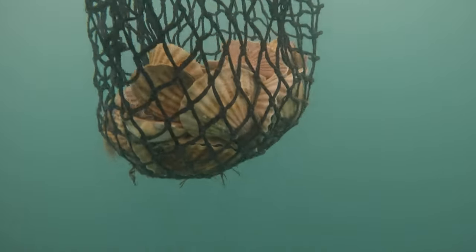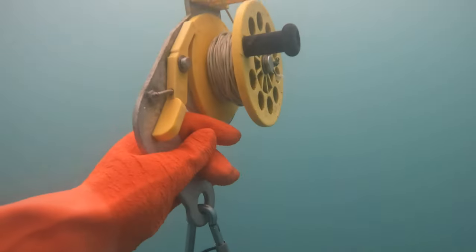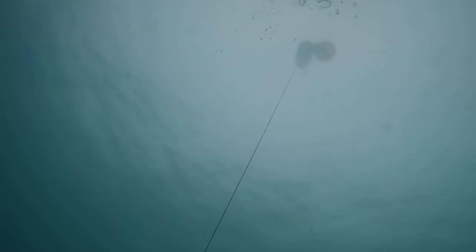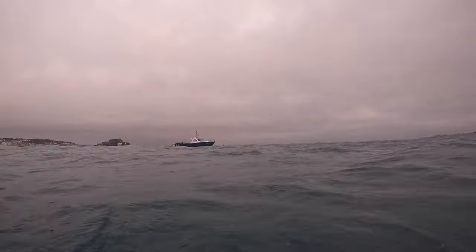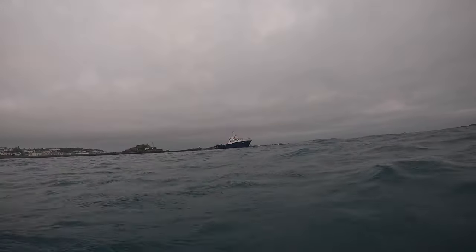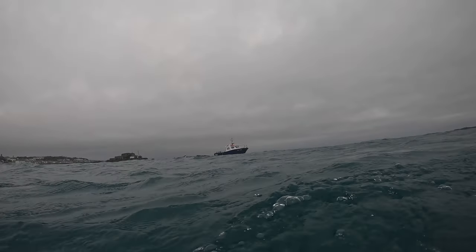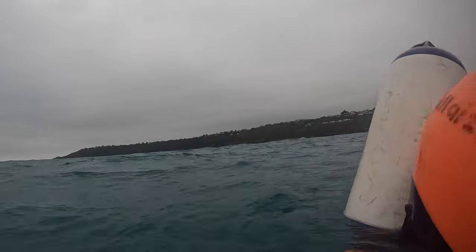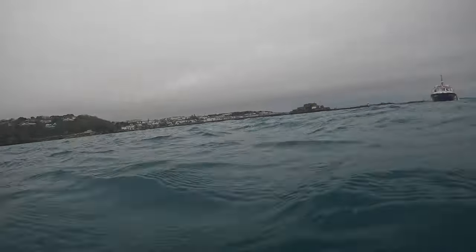Given the dive location for scallops, that's not too bad. Bet your man's got about 10 dozen though, because he was deeper. See how far out we are.